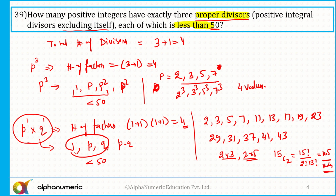Okay. So again, there are two different possibilities. The number can be in the form of p cube, in which case there are four possible values, or the number can be in the form of p into q, where both of them are prime numbers, in which case there are 105. So what is the answer? The answer is 105 plus 4, which is equal to 109.